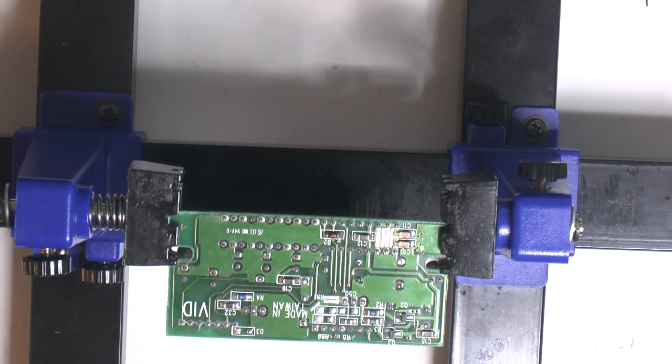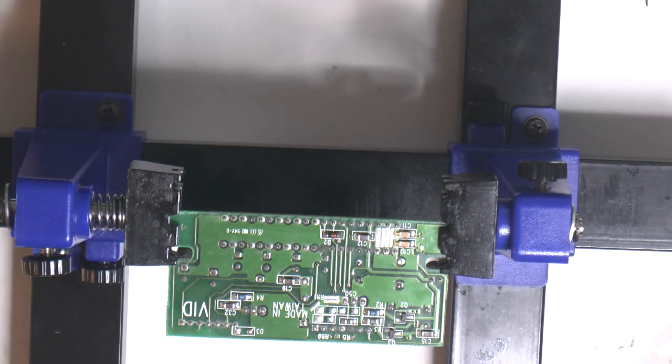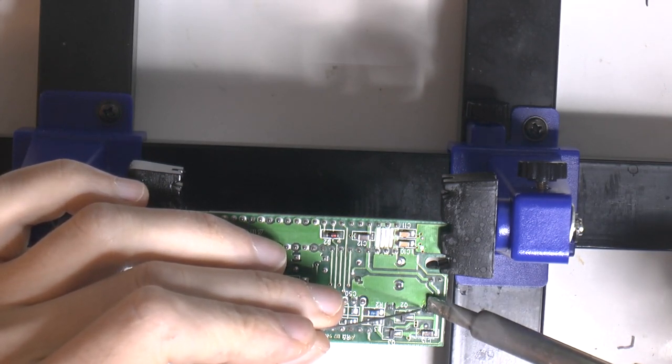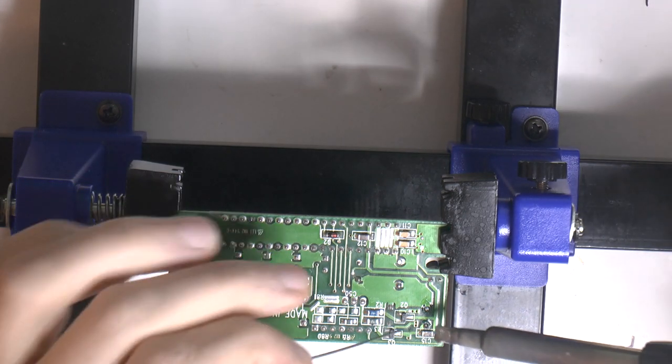And I've got a pretty big tip here, 4.8. That's because it retains heat better, so you don't have to excessively increase the temperature on the iron. And you don't want to overheat the board initially if your tip is too hot. I like to add some new tin here, some leaded. It's gonna lower the melting point too, and hopefully help remove this.